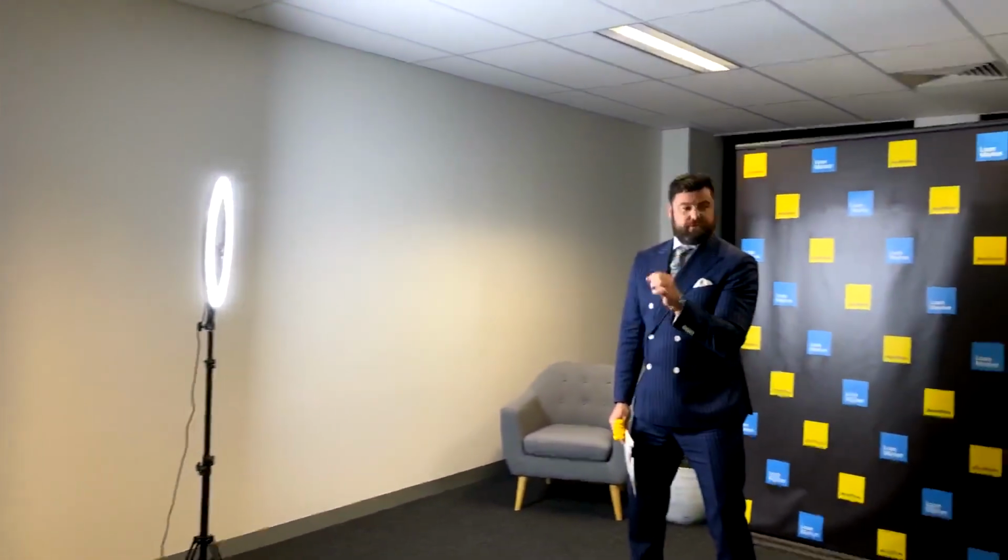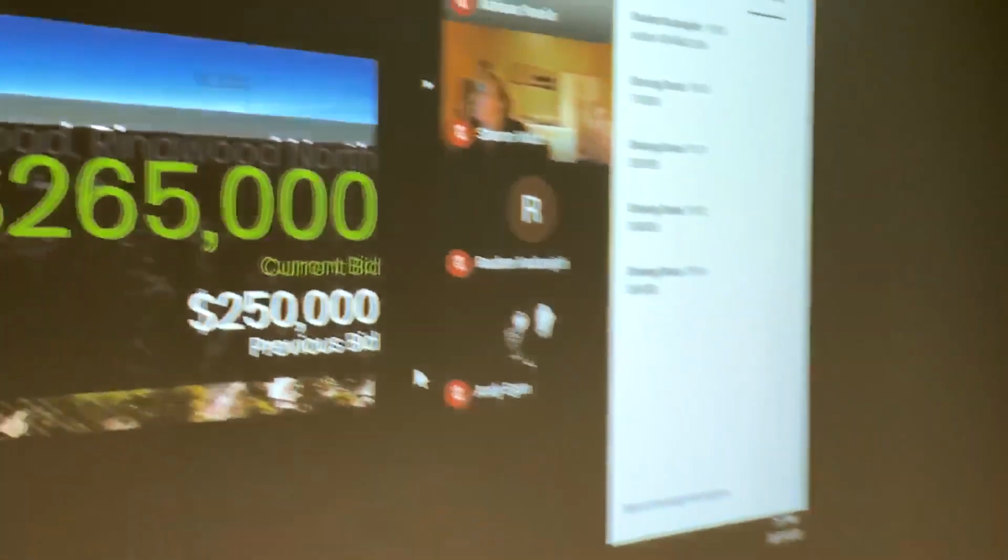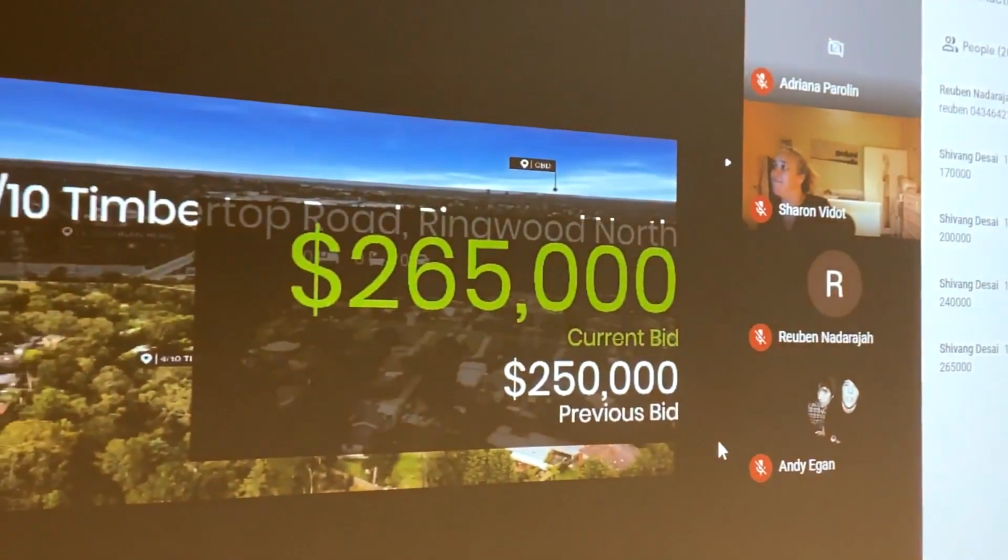Hey there, how you going? Thanks for waiting. What they say, good things come to those who wait. For those of you that just joined us, 265 is where we're at. Spoke to the vendor, clear instructions on the market: we sell, no better bid. We have a new owner at 4/10 Timbertop Road in Ringwood North.